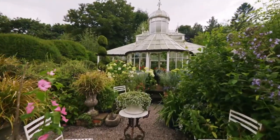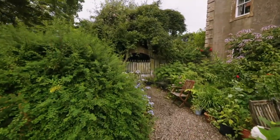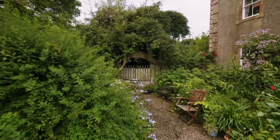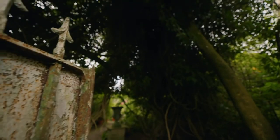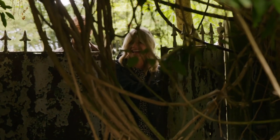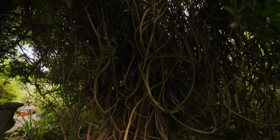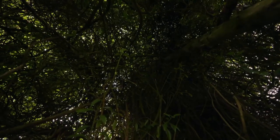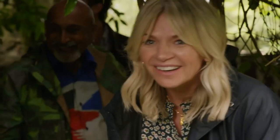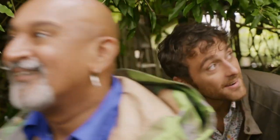Look at this entrance to the garden. Absolutely intrigued about what's inside here. I think we're going to Narnia. Come on. Oh, gosh. It's a tangled mass. I love the way it kind of just creates this dome. Incredible. We're going this way? What are we going to find?